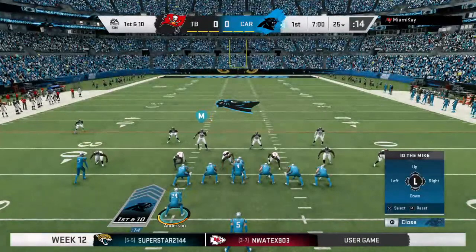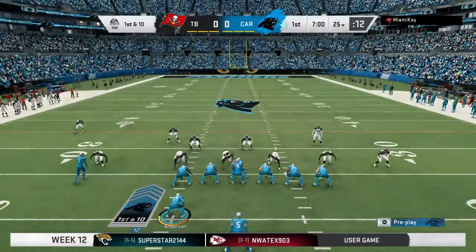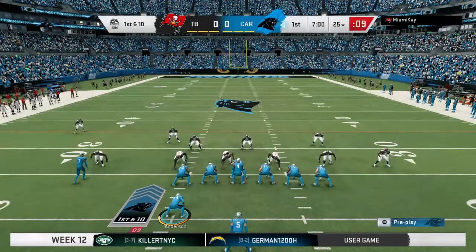Switch. 6 down. Check 4. Watch twits. Shift. Kill.